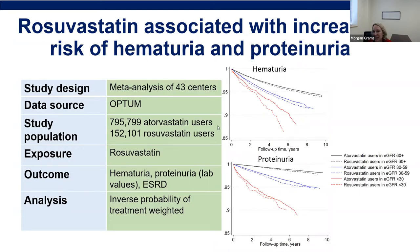And what we see is that this is stratified by GFR. The risk gets higher with lower GFR, but you can see that each line is lower. So rosuvastatin is associated with higher risk at all levels of GFR.